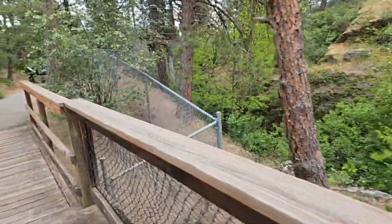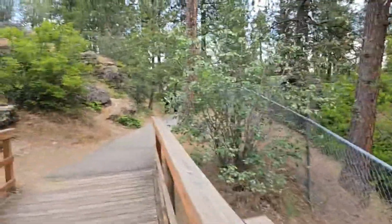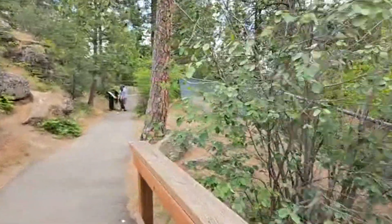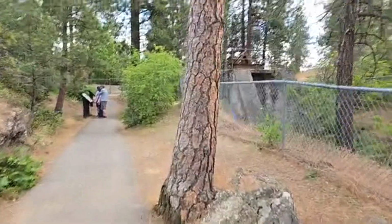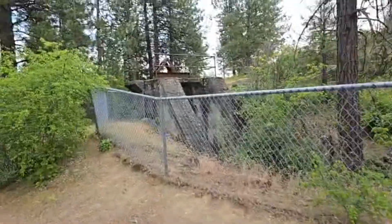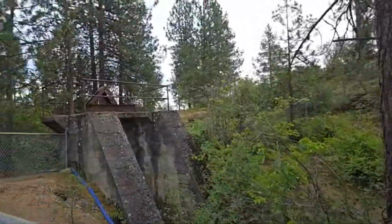So we can walk this direction. I don't have my gimbal, so I apologize for the shaky cam action that's probably going to happen. I have it with me, but it was completely dead, so I couldn't use it today.